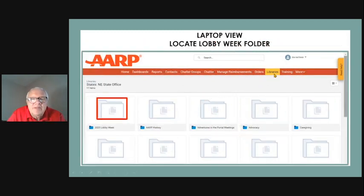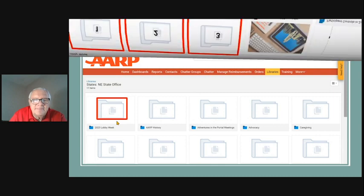So now that we're in the Nebraska library, we've got 17 different folders of things for the Nebraska volunteers. But the one that we want to use today is the 2023 Lobby Week. So that's in red. We're going to click that.